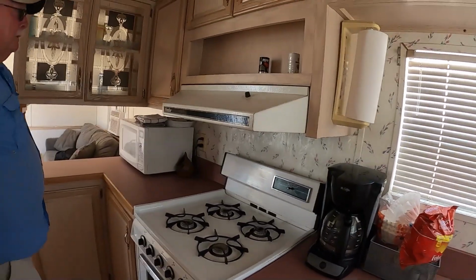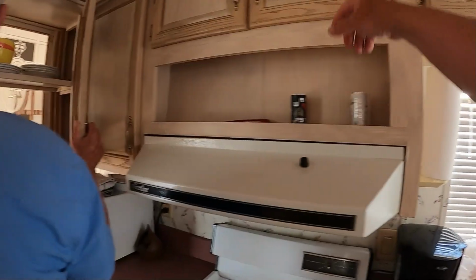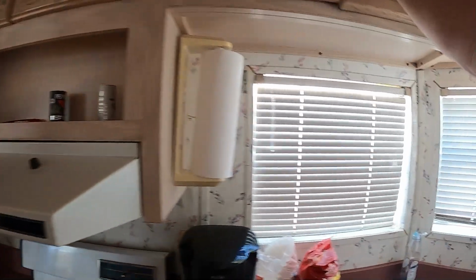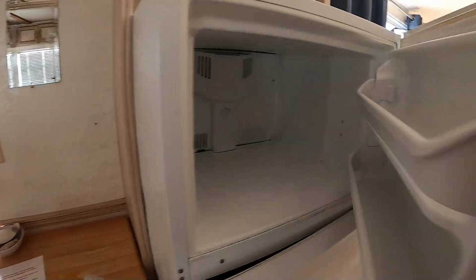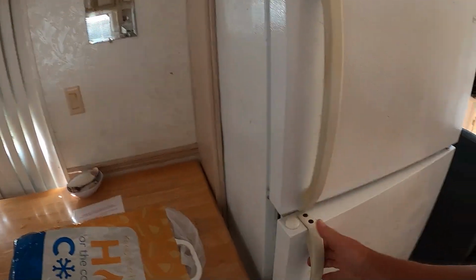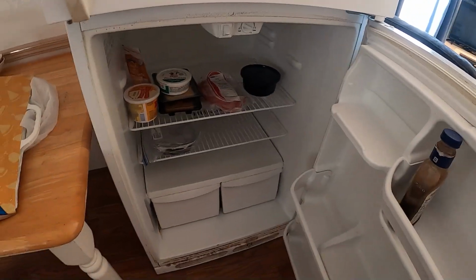Very cool. They got plates, got salt and pepper already. What else? Coffee pot. Yay. Man, we got a refrigerator full of food too.